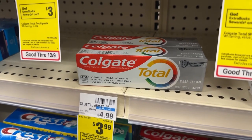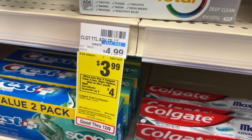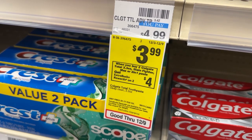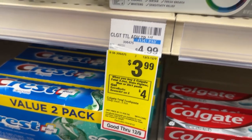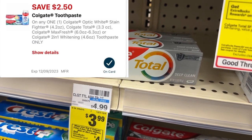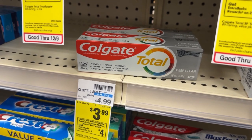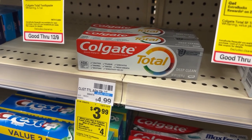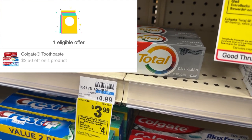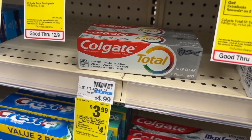The Colgate toothpaste is on promotion this week of buy two, get back a $4 ECB, and they are priced for $3.99. So I'll be picking up two of them, which will total me up to $7.98. I'll be using that $2.50 digital coupon. I'll pay $5.48, but then I'll receive back the $4 ECB, and then I'm going to submit over to ShopMium for $2.50 back on the second box, which will make them free, plus a 102 moneymaker.